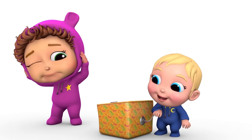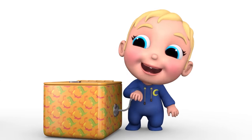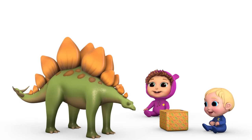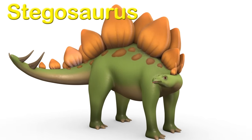What's inside the jack-in-the-box? What will it be? Turn the crate and turn it again. Pop! Goes the dinosaur. A stegosaurus with plates on his back. Are they sharp?